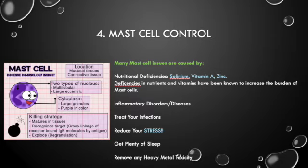You need to address infections. You need to treat any infections that you may have. You also need to reduce your stress. You would be surprised at just how much stress affects your immune system and mast cell activation. You need to be sure that you're getting plenty of sleep because, again, this affects your methylation cycles, and your methylation cycles help clear out that histamine in your body. And you also want to talk to your doctor and make sure you don't have any heavy metal toxicities. And you want to be sure to address heavy metal toxicity and get rid of it if you do.